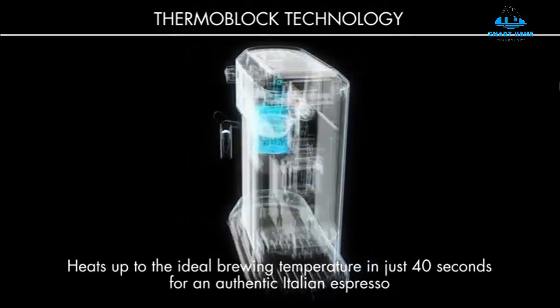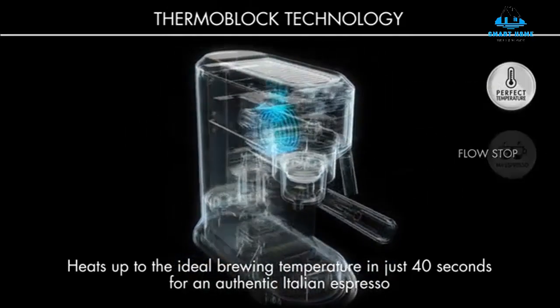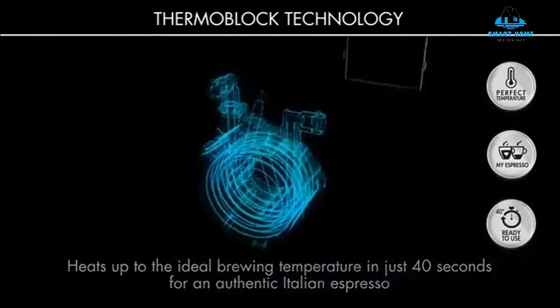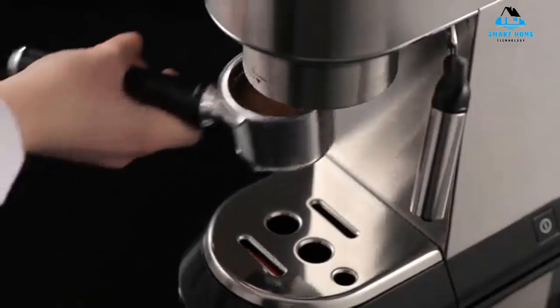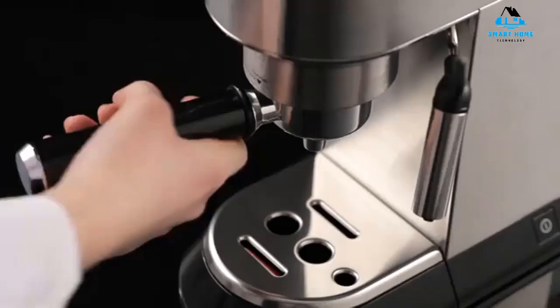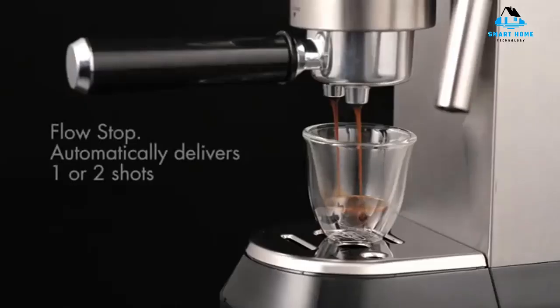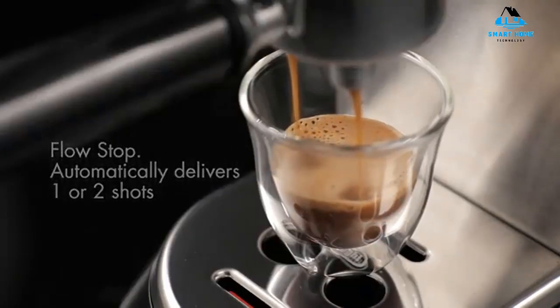However, it doesn't come with a grinder. I love that Dinamica has a cup warmer on top, which will make your espresso even hotter and keep it warmer for longer. Dinamica comes with thermoblock technology, and it'll be ready to brew in 40 seconds. By the time you pour the milk and load the freshly ground coffee, it's ready to go. The automatic flow feature means Dinamica will dispense the exact amount of espresso while maintaining brewing temperature.